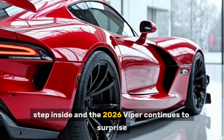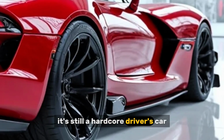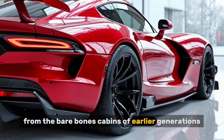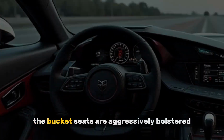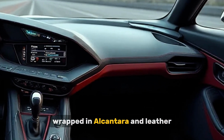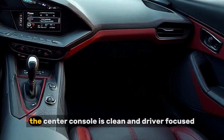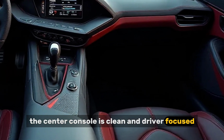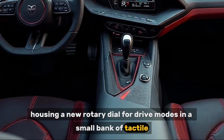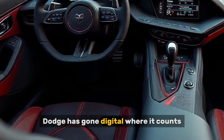Step inside and the 2026 Viper continues to surprise. It's still a hardcore driver's car, but the interior has come a long way from the bare-bones cabins of earlier generations. The bucket seats are aggressively bolstered but surprisingly comfortable, wrapped in Alcantara and leather with contrast stitching that matches the exterior color. The center console is clean and driver-focused, housing a new rotary dial for drive modes and a small bank of tactile, clicky buttons for essential functions. Dodge has gone digital where it counts.